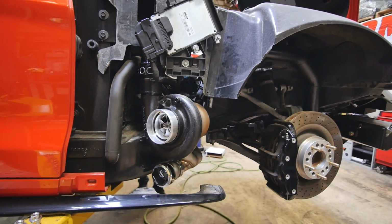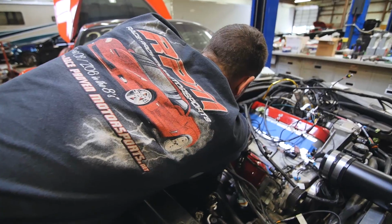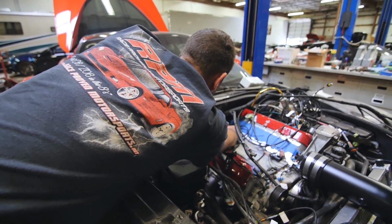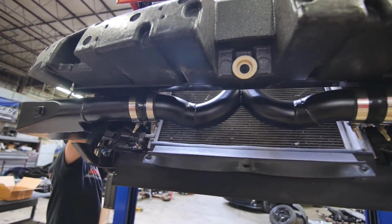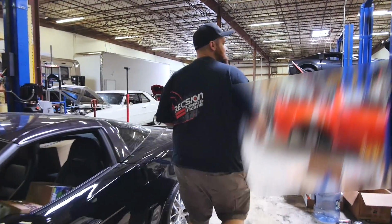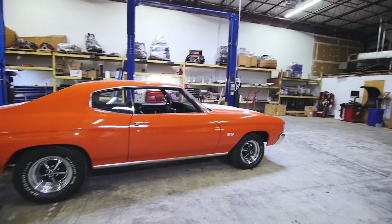Obviously, Eric still has to finish up wiring in the Dominator ECU, meth, fuel system, all the vacuum lines, plumbing, and everything for the car, and that's what he's been doing for the past week and a half, 2 weeks that you've seen the blurred car in the background. A lot of you thought it was Fran's Chevelle. It is not, although at some point when we have a little bit more time, maybe a few more guys in the shop, we will dedicate some time working on that, but we have to do customer cars first because we are a business. So let's get back to it.